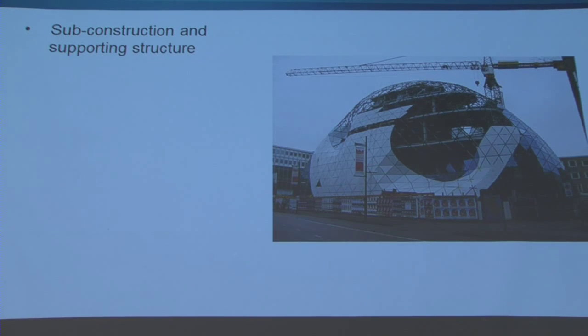Well, there's more to be considered, because this skin, these glass panels, they do not fly somewhere in there. They have to be mounted on some substructure which has to hold the panels. So there's a subconstruction which has to be aligned with parts of the interior, like in this case with certain floors. Then you have to consider the statics. Of course, this object has to stand. We are talking here about architecture.